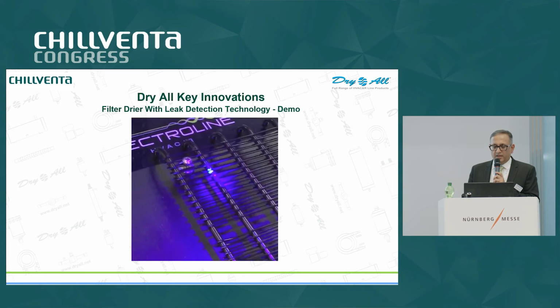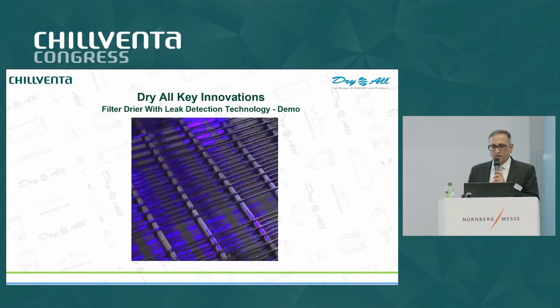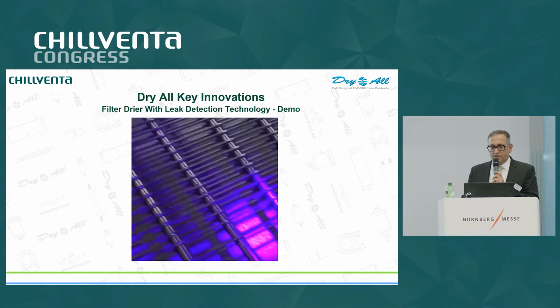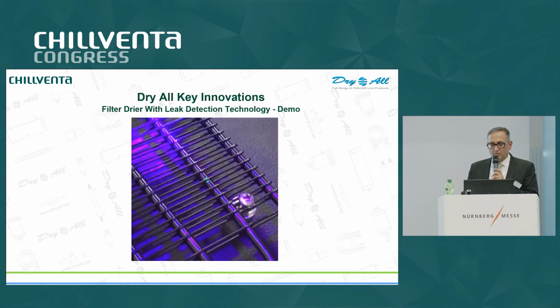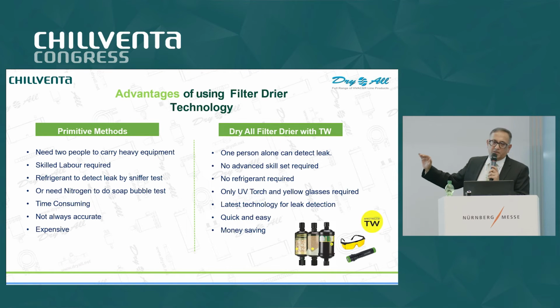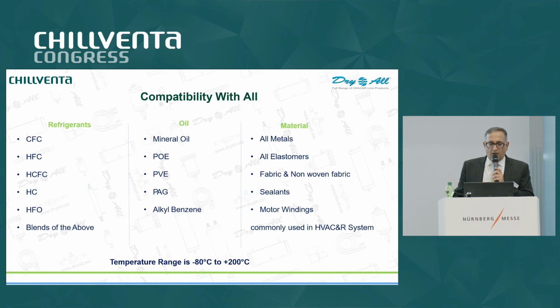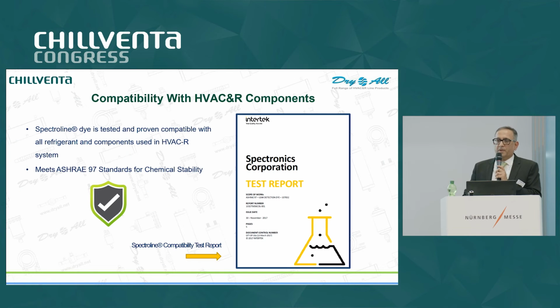So this is another demo that we are showing how it looks, because that was an animated version. This is another demo, how it glows actually. So we just made a comparison of what is a primitive method and what we actually do when we have this dryer with the dye in it. It is compatible with all refrigerants, all oils, all materials, and the temperature range is -80 to 200 degrees C. The dye has been approved by Intertek.